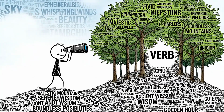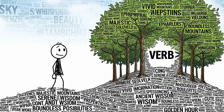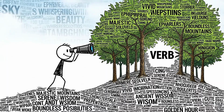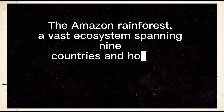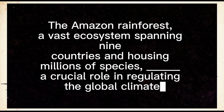The answer is C. Strategy 7. Spot the main verb. The SAT writers love to hide the subject at the beginning of a super long sentence, add a bunch of descriptive fluff, and hope you forget what the verb is supposed to connect to. Don't fall for it. Example: the Amazon rainforest, a vast ecosystem spanning 9 countries and housing millions of species, blank, a crucial role in regulating the global climate.